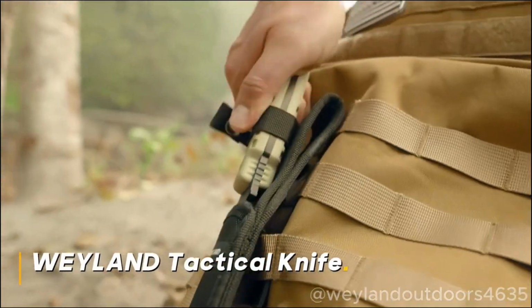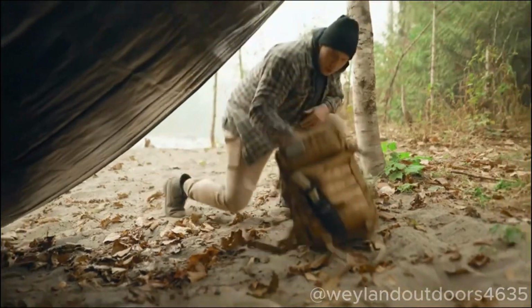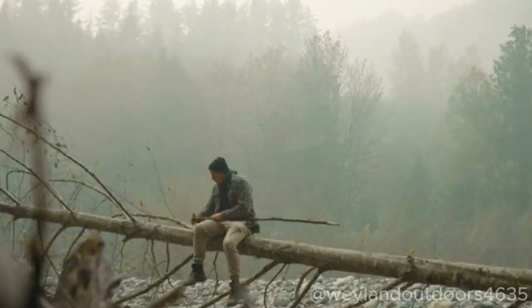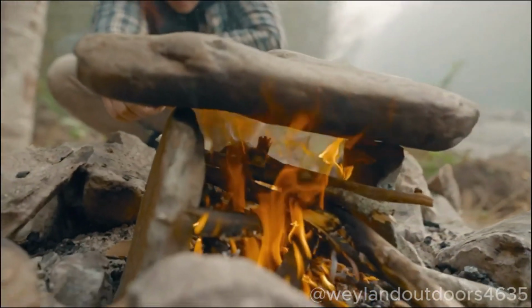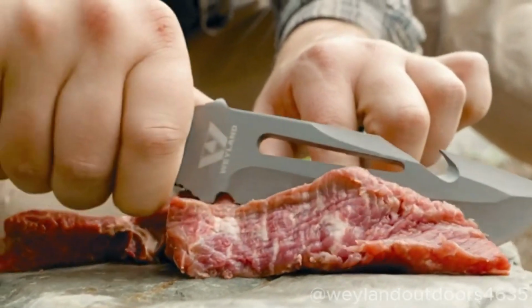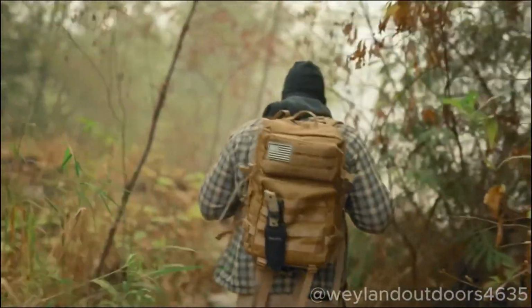The Wayland Tactical Knife is your all-in-one outdoor tool. This rugged knife is perfect for hunting, camping, and hiking, with a tough stainless steel blade, a sharp tanto point, and a gut hook for easy field processing. It comes with a durable MOLLE sheath for safe carrying. Whether you're a scout, a camper, or a hunter, this knife is built to handle it all. Lightweight, strong, and versatile, it's your new go-to for any outdoor adventure.